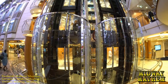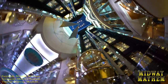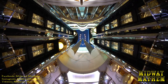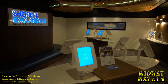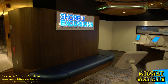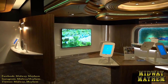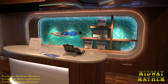Deck 5 is also the area where you can get a really grand view of all the elevator systems here, leading all the way to the top. 14 stories. Shore excursion. So if you have a port of call during your trip, well, guess what? You can come right here while on board the ship and book some different things. So they have cabanas, they have water rentals, things like that, jet skis, parasailing, zip lining adventures, whatever you name it. But you can book it right here if you haven't already done so in advance.